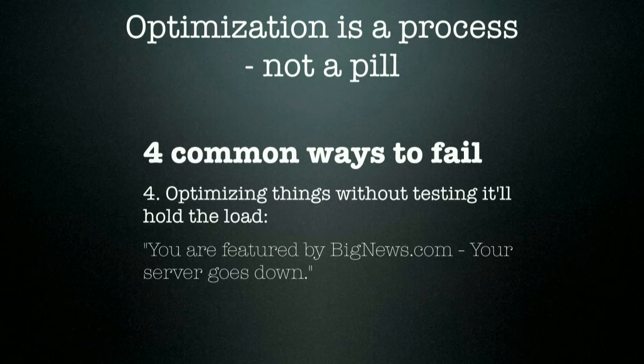So what I've seen before is there was a shop, and they were load testing their page. Hey, everything is great. It will come. And then the customers were doing something really strange. They were actually buying and ordering things. But that path wasn't tested. So the server wasn't made for that load. In that case, so really you have to optimize the things and test it, because when you are featured by big news.com, your server goes down. That's not a good scenario.